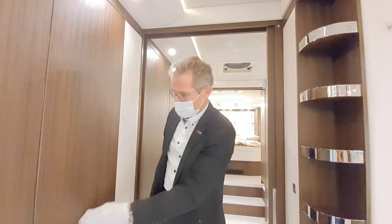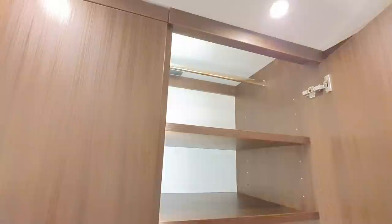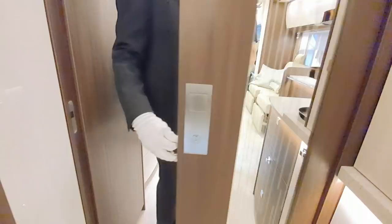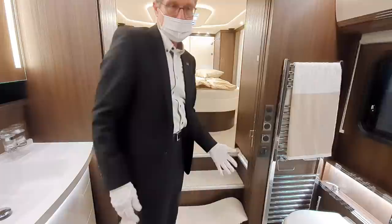Also, wardrobes are important to us, of course. So the wardrobes by Morelo are really lighted up from the top to the bottom, so that I can always see my belongings from above to down. The bathroom we're coming to can be separated by both sides, even mirror, from the rest of the rooms to make really a private compartment.